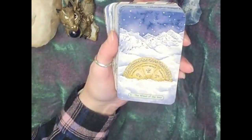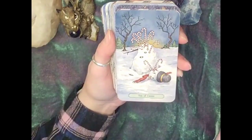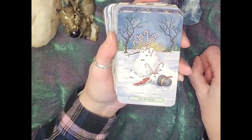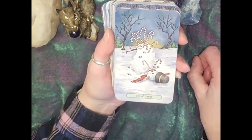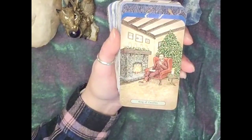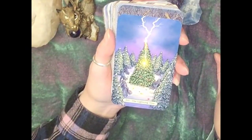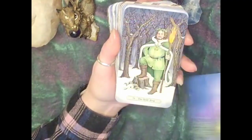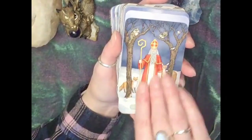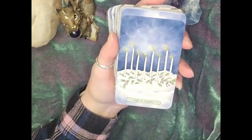It has Yule symbols and meanings in that time of year. I mean, the 10 of Canes, I love that. And yet it's so sad too. This is like they killed the snowman. The lightning tree for the Tower. So maybe not as kitschy as the other ones before this, but I love it.